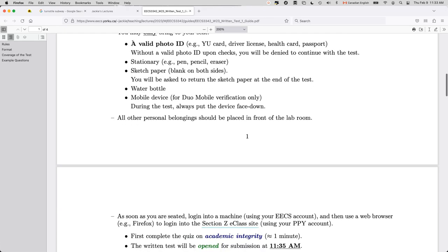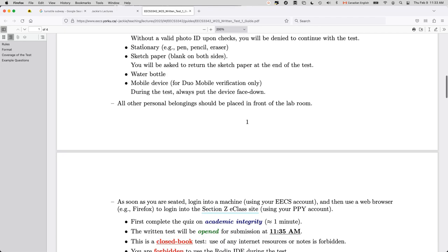And please also make sure you bring a valid photo ID, all right? The TA will actually have a sign-up sheet there waiting for you. You have to sign up, otherwise you'll be denied to take the test. You can bring your stationery, you can bring a sketch paper or two, as long as they're blank. Bring as many as you might need. You can bring your water bottle, you can also bring your mobile phone, mainly for the Duo Mobile. But once we start the test, you have to put it face down, okay?